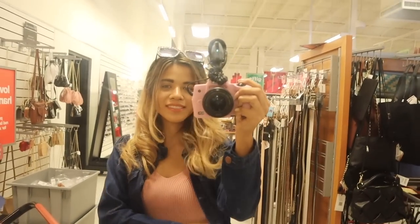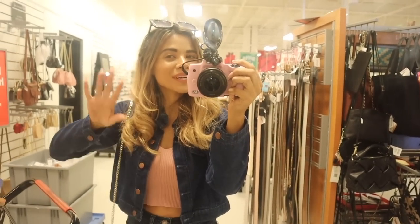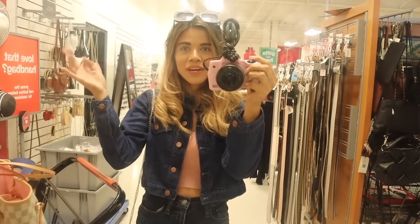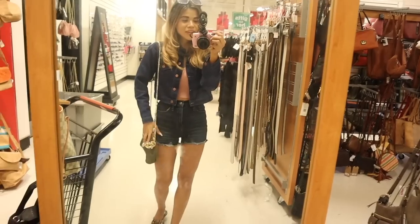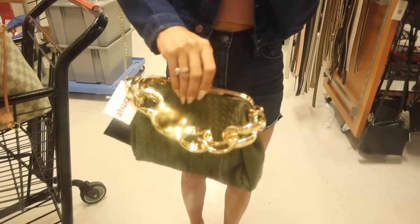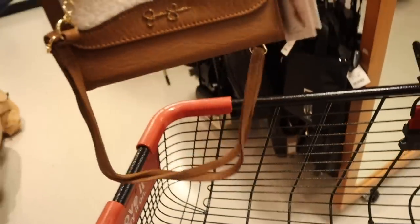So if you guys are interested, definitely check out the box down below. And I got this denim jacket from Five Below, priced at $5. So yeah, I definitely scored when it comes to denim stuff at Five Below. If you guys are on a really tight budget, just go over there and see what you can find in the clothes section. But anyways, this purse is definitely coming home with me. It's so cute. I love it. But let's go ahead and move on to the next purse, which is Jessica Simpson.